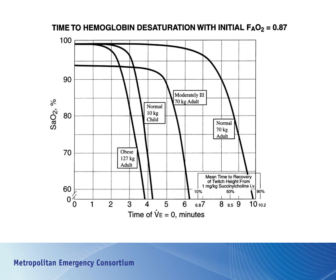It basically is an indication of if your oxygenation is 100% and you stop breathing, how long does it take for you to become hypoxic, or how quickly does oxygen get released from your hemoglobin and is able to be released to tissues that need it. So this is the so-called oxygen desaturation curve, and for the purpose of this discussion, the oxygen concentration in your lungs is about 87%. So this curve makes an assumption that the patient has been pre-oxygenated.